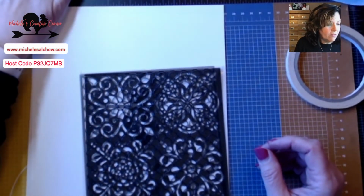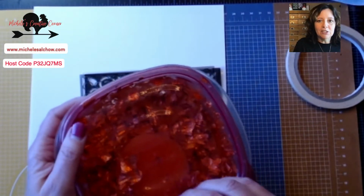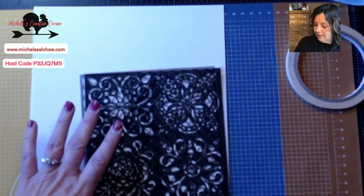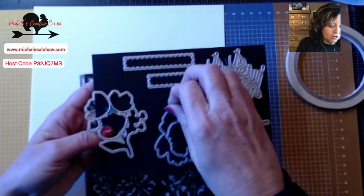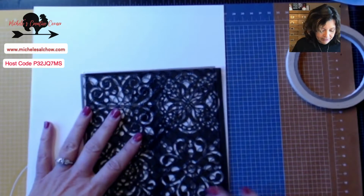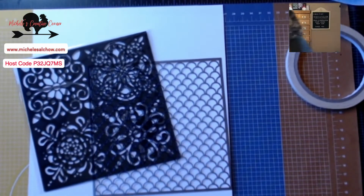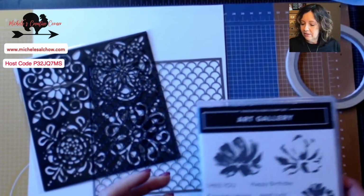I've got some Artistry Blooms adhesive back sequins, and I have this gold leafing that we're going to use as well. And we're going to use the dies from the Art Gallery bundle, the mini cut and emboss machine, and the stamp set, which I left over here. I'm going to grab that. Now that really would have been something if I'd left that over there and then couldn't find it.